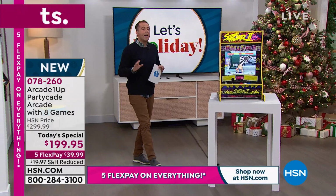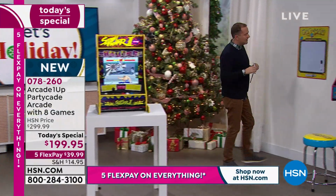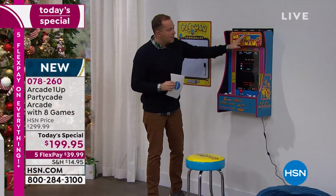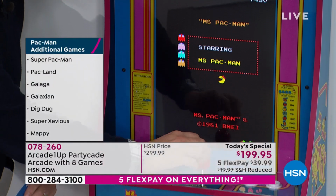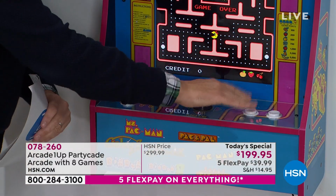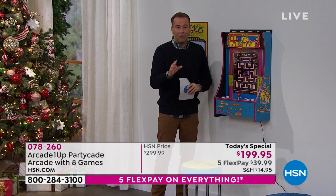We also have Miss Pac-Man. Let's go to Miss Pac-Man, and then I'll go to the new one last. This is Miss Pac-Man. Again, you can see the color schemes. All authentic graphics, authentic sounds. When you touch the joystick, just the way it sounds and feels is exactly as it did when you were in the arcades. And the buttons, the way they work, the way they press, it's all extremely authentic.